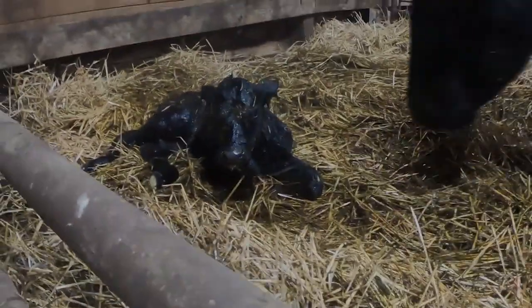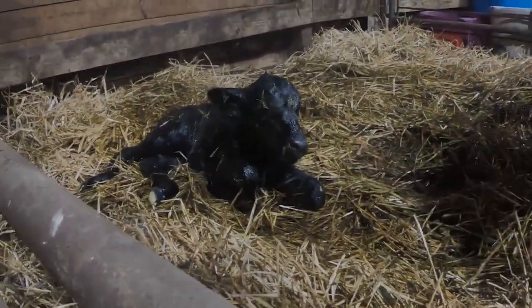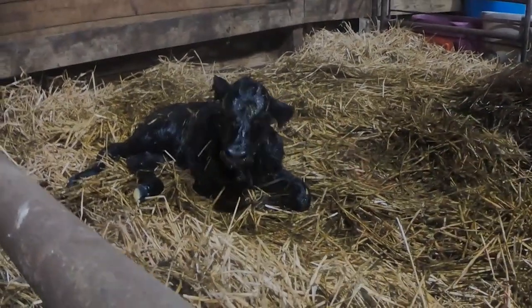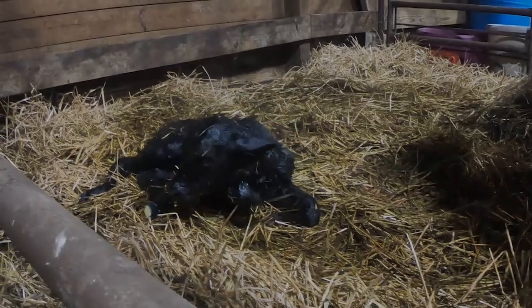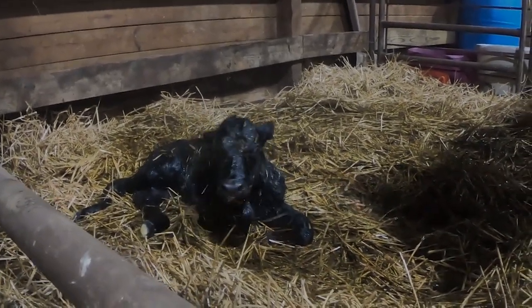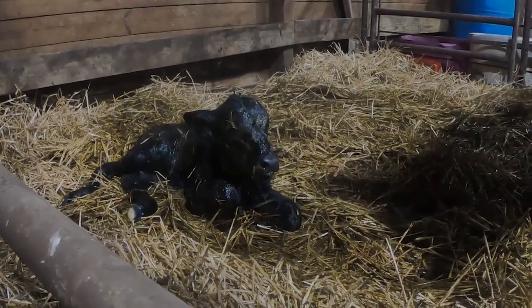Well, I had the birth of this one on the camera. It is literally just a few minutes old. It's a heifer calf out of Here I Come, Van Hove bull. And I'm gonna get out of here so she can start licking this calf off and get it dried.